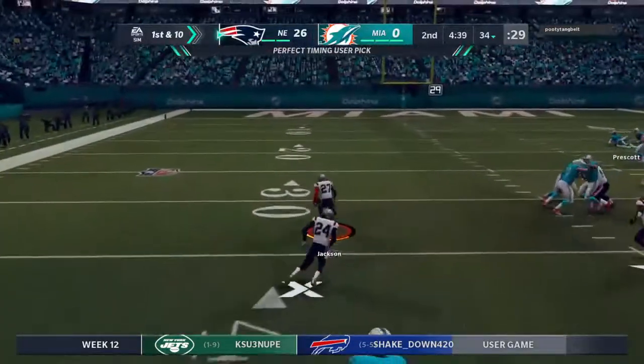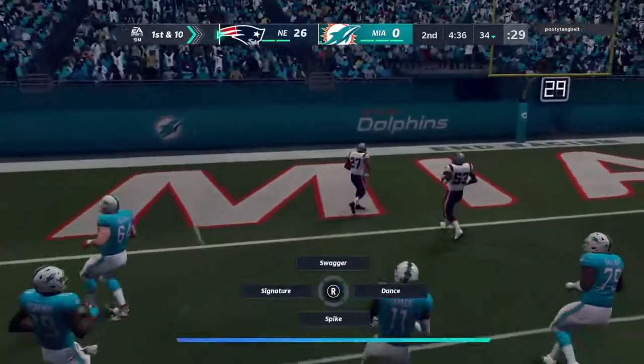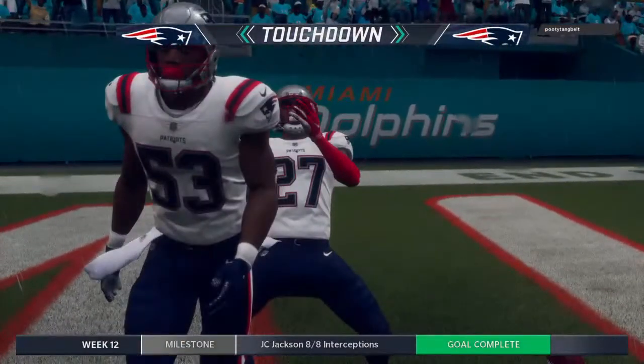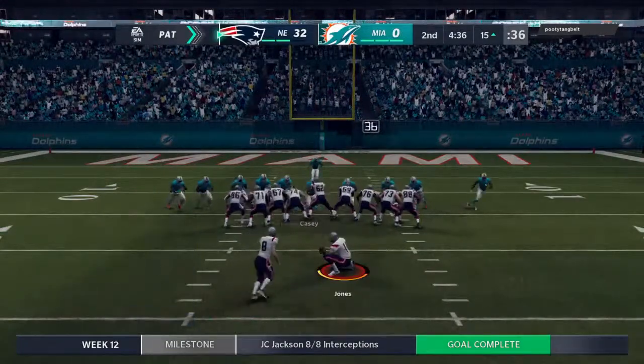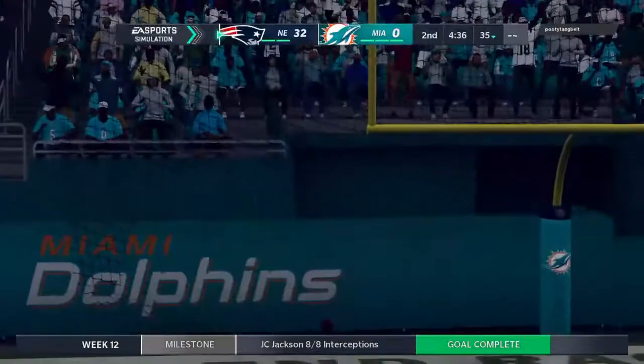And now here is another interception. Picked up by J.C. Jackson. And he takes this one back into the end zone. And the Patriot defense has a touchdown. Making back-to-back weeks now with a pick 6 for him. He had one a week ago.